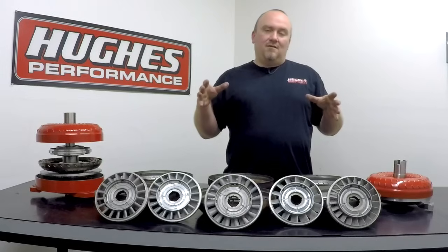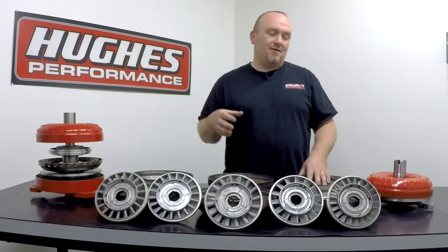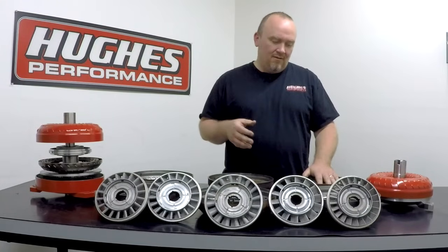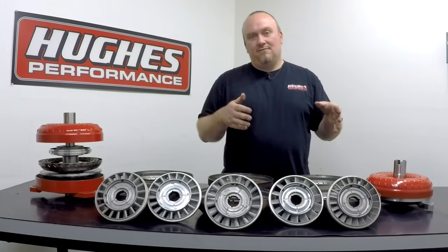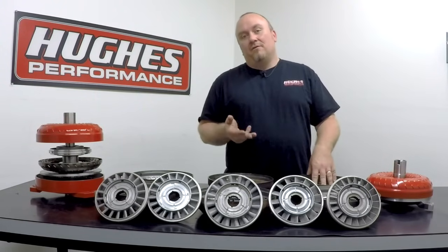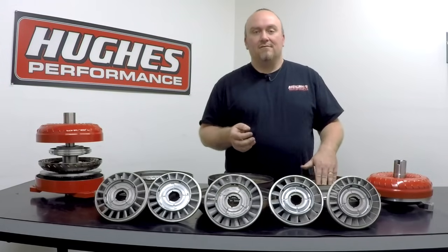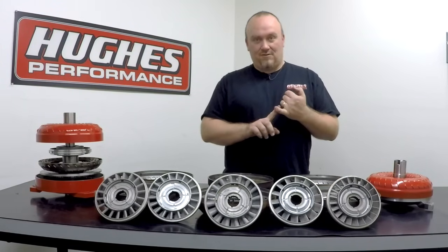Now, stall speed is a little bit of a mixed bag as far as nomenclature goes. Because it's not a fixed rating, there's actually different ways to define stall speed. We commonly refer to 3 different areas when we're talking about stall speed. One, you have foot brake stall speed.